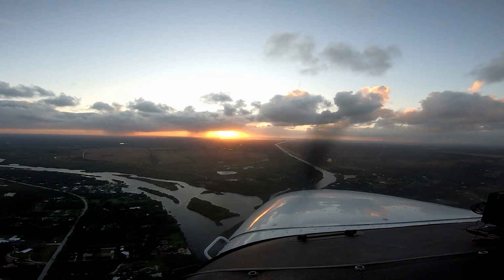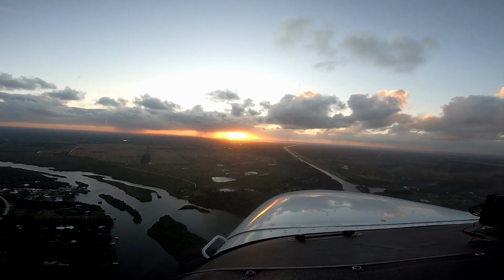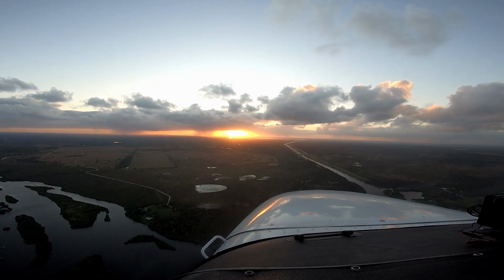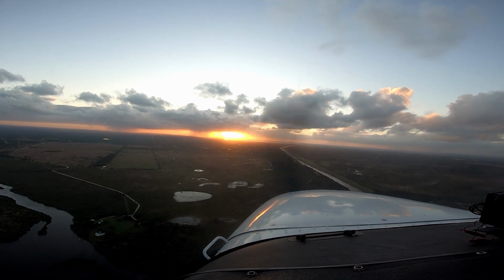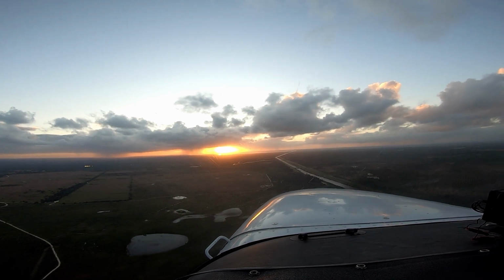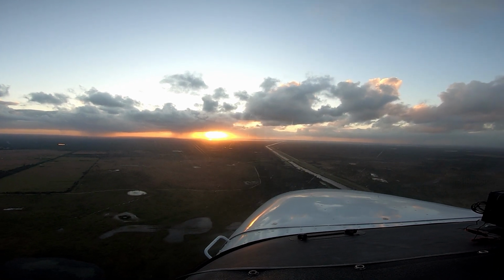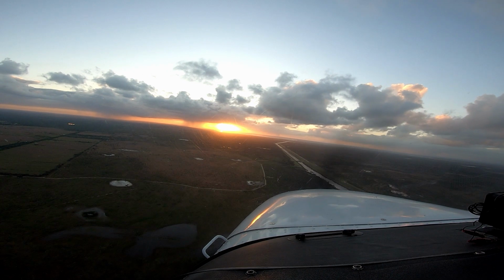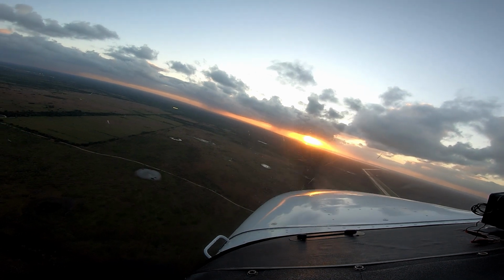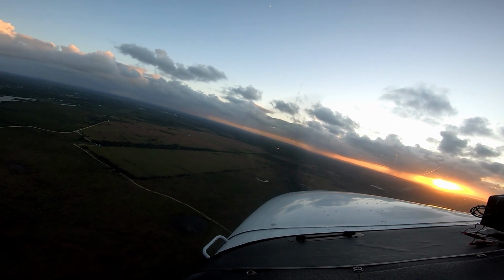Seatbelt secured, mixture full in, trim set, fuel on both, lights on as required. Dim numbers. Would you do that? I can do 35. 90 knots, 10 degrees of flaps. Appreciate it, thanks. So pretty. That sunset, you see that? Freaking pretty. Alright. Clear left, turning left. 20 degrees of flaps. Keeping an eye on our speed, we're at 80 knots. We're going to slow down to 75.